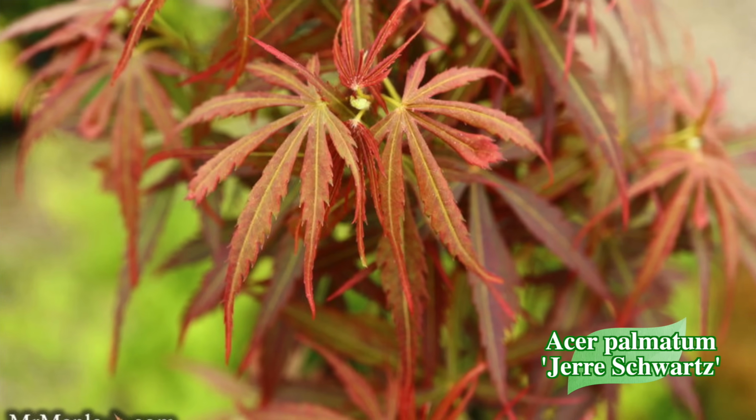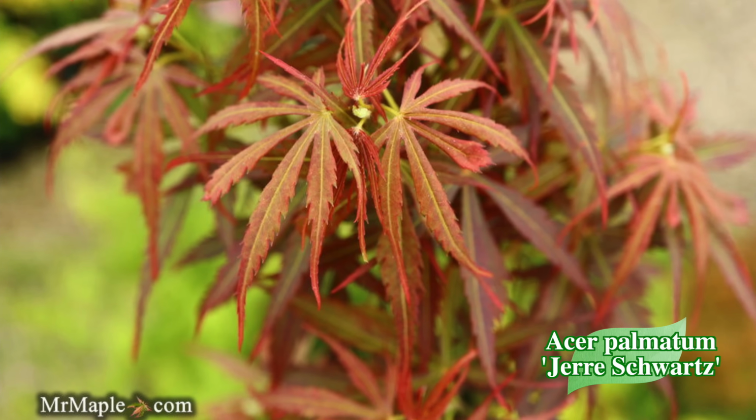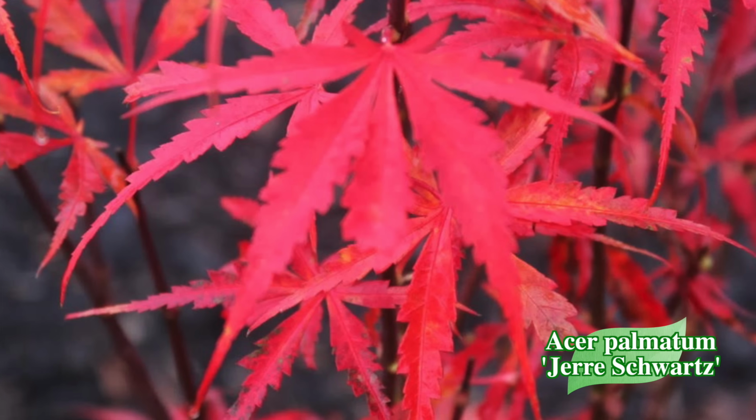It'll live happy there for its whole lifespan. Now, one thing I love pairing this thing with is Summer Gold, because Summer Gold gives you those yellows, but Jerry Schwartz can give you some unreal shades of pink in the early spring. You can even see little hints from the summer flush up at the top of these trees, that pink and orange sort of new growth over top of these dark green leaves. It offers so much contrast from top to bottom throughout the whole tree.